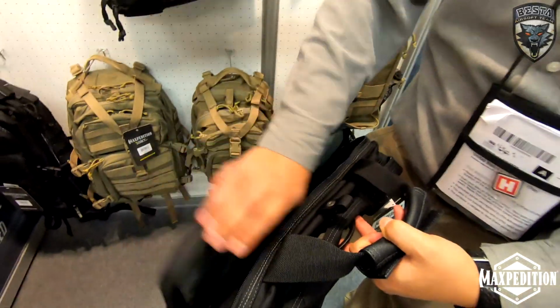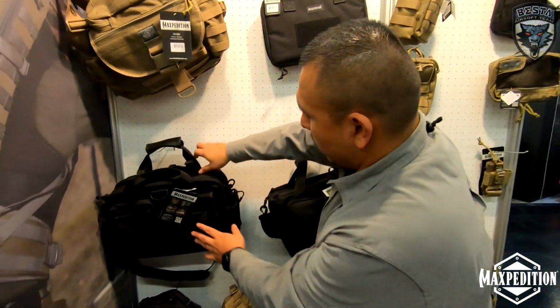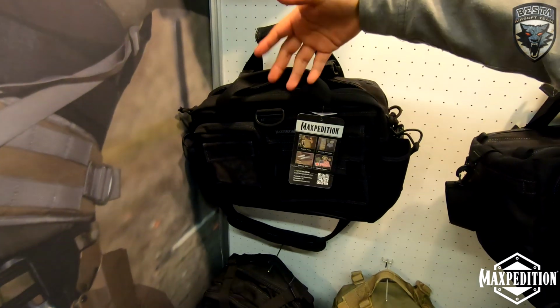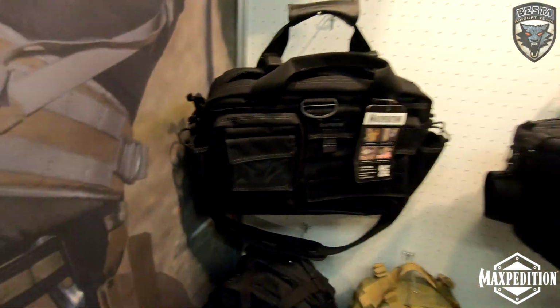It's a laptop insert. It's fully padded on both sides, so if you wanted to put a laptop in there, it's very well protected. It comes with a shoulder strap as well. You have 2 external pockets, whether you want to use them for items such as a bottle or radio or something of that nature. See-through window there, so you can put a business card or a name tag.